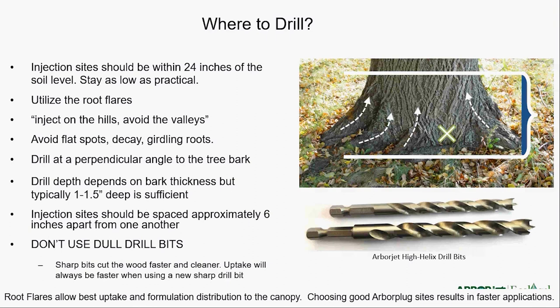So use a sharp drill bit. If you're having to muscle your drill and really put a lot of pressure behind it, you probably need a new drill bit. A brand new one that's sharp will basically pull your arm into the tree as it cuts through the wood.